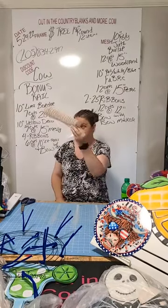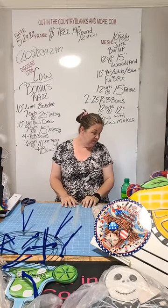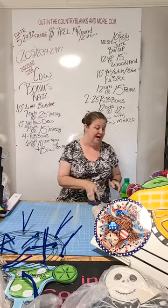Oh. That dark brown. Like the light brown. The milk chocolate with the foil would be pretty for a horse's mane. Yes, very much so. All right.